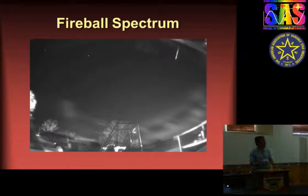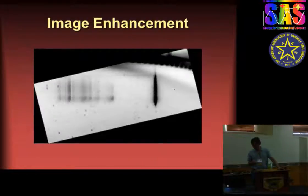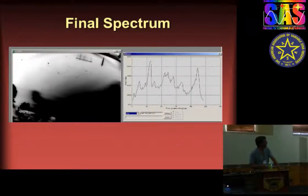And here's one you can see. Upper right-hand corner is the bolide, and very faintly to the left is the spectra. We come in here in reverse image, you can see it a little better. And then once we put a line through it, you can see you can actually capture a spectra.